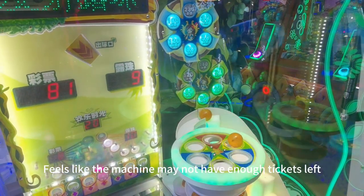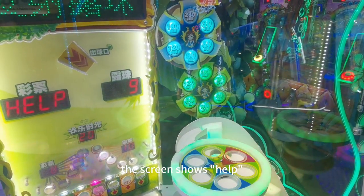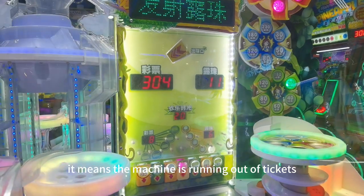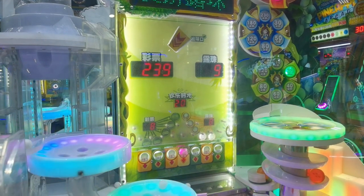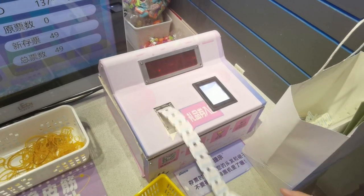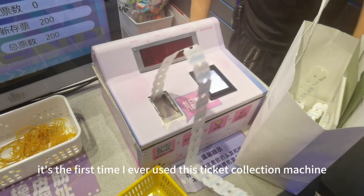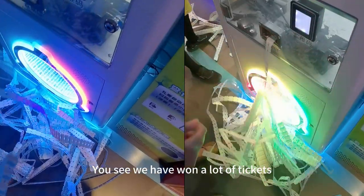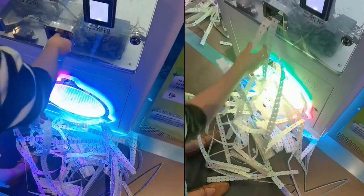Feels like the machine may not have enough tickets left. Here you see, the screen shows help. It means the machine is running out of tickets. So we'll need a staff to replenish the tickets. This is actually a game that costs quite some money. But we had big fun. It's the first time I ever used this ticket collection machine. You see, we have won a lot of tickets. Such an amount of tickets is hard for the machine to handle.